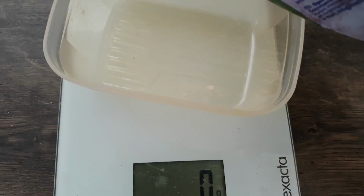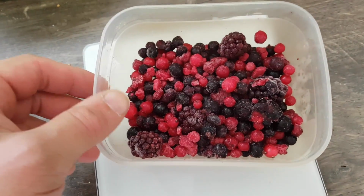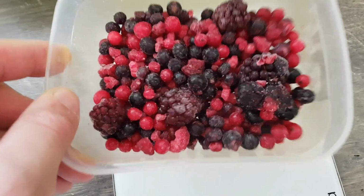Let's see if I can grab with one hand here. About 150 grams. Hey, there we go. Hey. Okay, that was a fail, but here we go. We have the right amount right here.